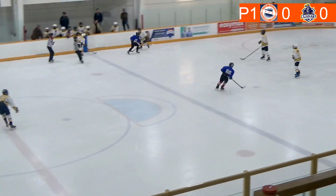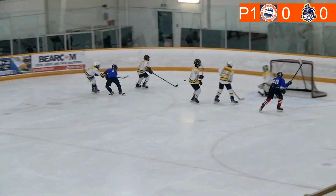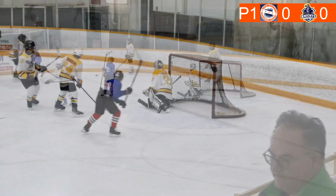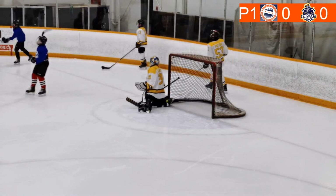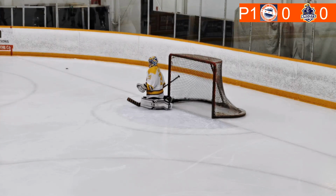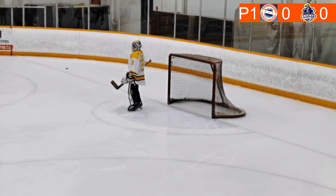We're going to get a delayed call against the Knights as Alberta Pro keeps going into the zone down that far side. And the Knights, number 23, picks up the puck. And we'll have a stop. 10:03 left in your first period. And going to the box, Knights player looks like number 13.